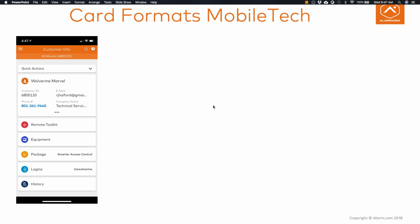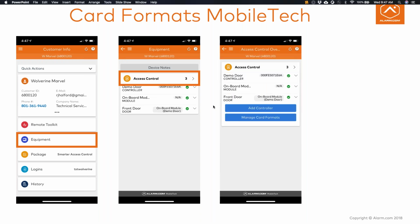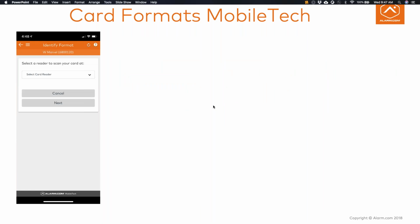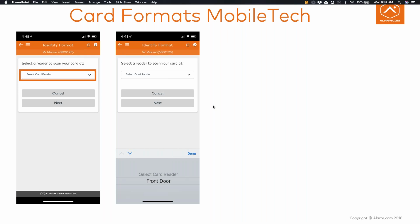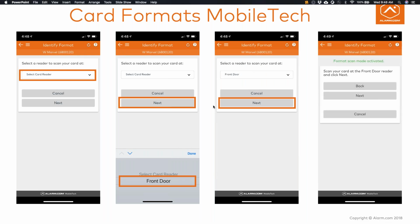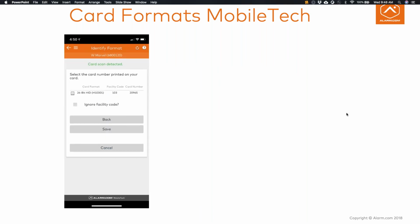And now I'll just run through this. This is on the Mobile Tech site, so it's similar, but there's a few more steps. So I'm going to go equipment, access control, manage card formats, and identify unknown format. You're going to select the reader. So this is just doing the exact same thing, just showing it through Mobile Tech. Yep. Select front door, and you're going to go next. Hit next again, and it will come up and say up at the top, format scan mode activated. You're going to hit next, scan the card, and there you go. And it pulls all that information in automatically.